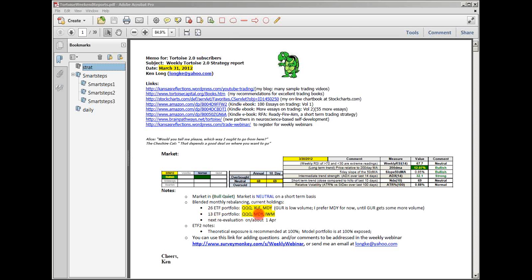The 13 ETF portfolio is all U.S. in the risk-on trade. It's the Qs, mid-caps, and small caps. So the next evaluation on or about 1 May. That should read 1 May. In ETF 2, the theoretical exposure is at 100%, and the model portfolio is at 100% exposed. That's all the same holdings, but with stop losses adjusted.